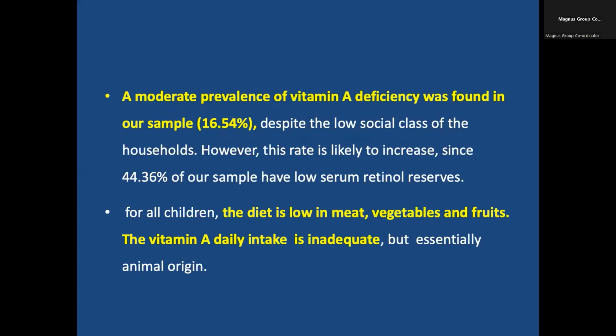Conclusion. A moderate prevalence of vitamin A deficiency was found in our sample, 16.54%, despite the low social class of the children's households. For all children, the diet is low in meat, vegetables, and fruits. The vitamin A daily intake is inadequate, but essentially of animal origin.